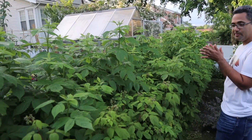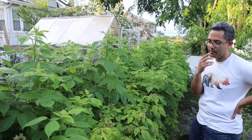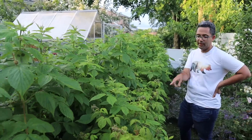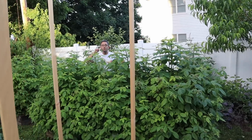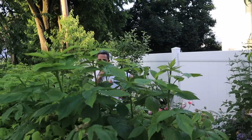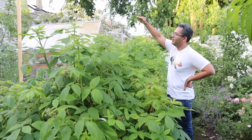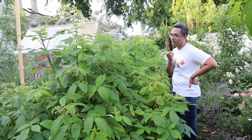What do you have behind you here? These beds. Oh, these are my heritage raspberries. I planted 3 in this bed when I first started expanding the garden. This bed is 2 feet wide by 8 feet long. There were 3 small raspberry bushes that I planted here a couple years ago, and it took over the whole bed, and it's gonna grow a little bit more from here, maybe another 6 inches, and they're vigorous and they produce a lot of berries.